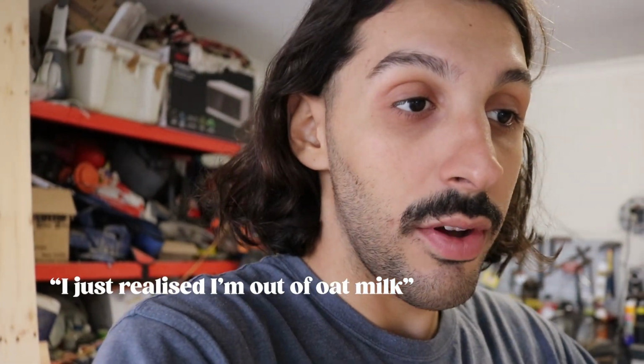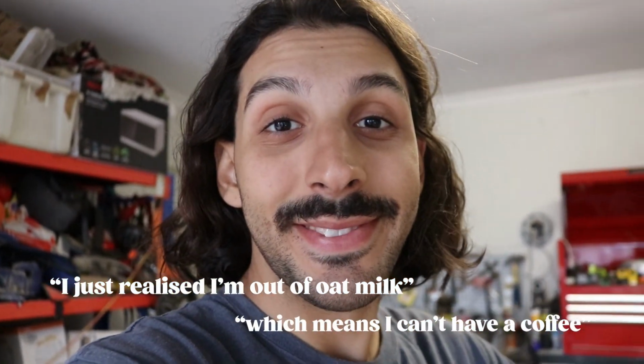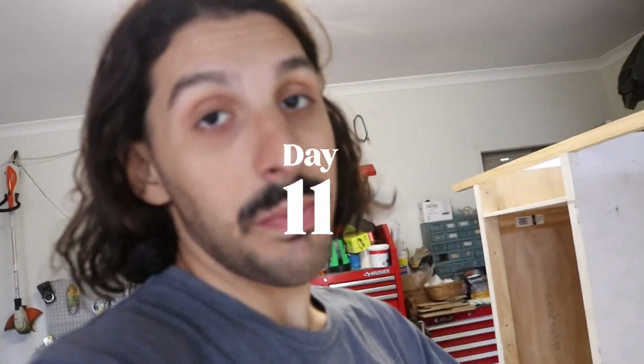Just realised I'm out of oat milk, which means I can't have a coffee. This morning I'm going to make the adjustment cut on the base of this last kitchen drawer.